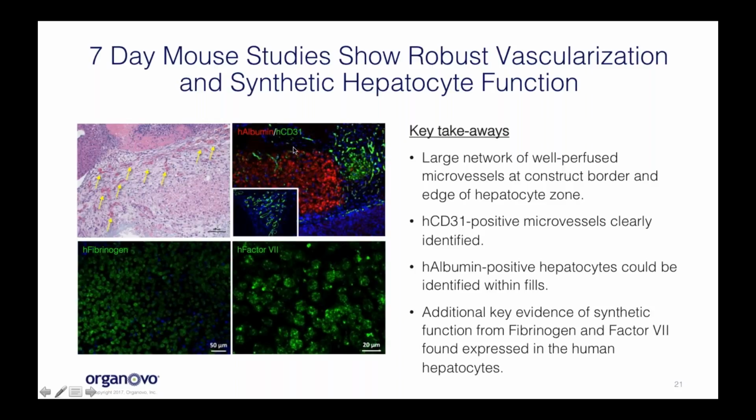And what you see here on the right is albumin staining. So this is human albumin lighting up and highlighting only the human hepatocytes. And what we're able to clearly delineate here at 7 days is retention of that original geometry. So you can see the hepatocyte-rich zone with infiltrating endothelial cells, and that's surrounded by an endothelial cell-rich and well-perfused area here. You can see it in a slightly different plane. The vascular profiles by human CD31 staining. And we can then further characterize the hepatocytes by staining for factors here, in this case, clotting factors, so human fibrinogen and factor 7, only identified within the human hepatocytes.